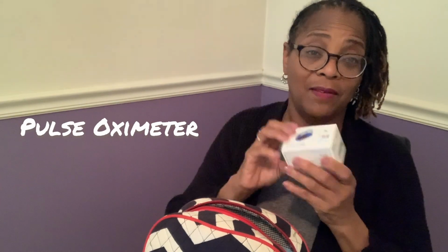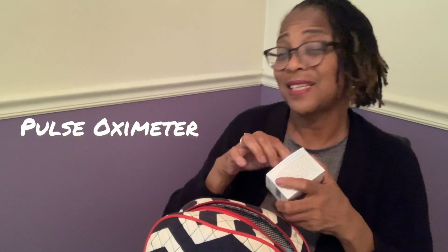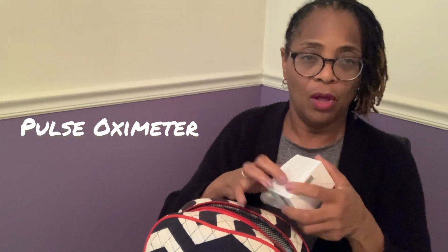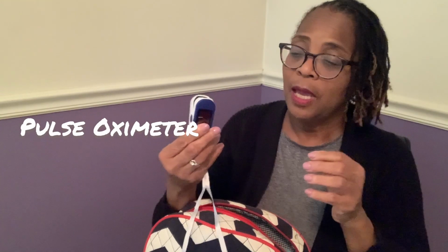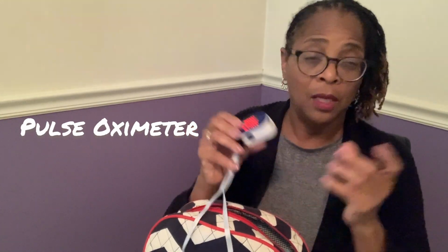I always have a pulse oximeter, is what it's called. And you can get these on Amazon, very cheap, $15. In an emergency, you need to check someone's heart rate or their oxygen to see how they're breathing. This is good to have on hand. So a pulse oximeter, $15. It's good to get over the holidays. Maybe add that to your Amazon list, when you get a free Amazon card.